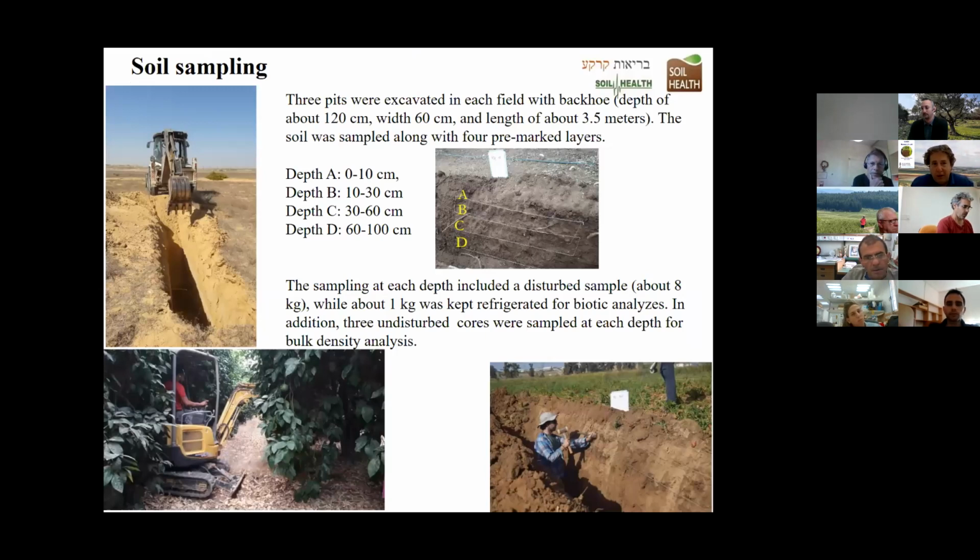So the soil sampling strategy was, as I told you earlier, we dug with a backhoe. We marked four layers in the pits, which we named with the letters A, B, C, and D. The first layer is 0 to 10 centimeters, the second is 10 to 30 centimeters, the third is 30 to 60 centimeters, and the last is 60 centimeters to 1 meter. We sampled along the pit, layer by layer.